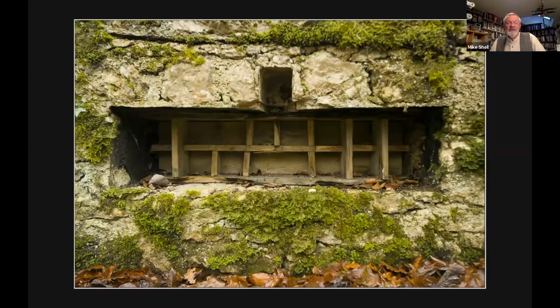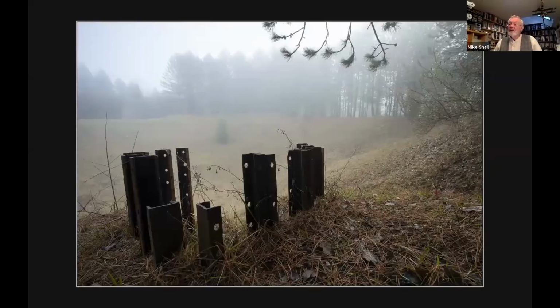Now, this is a crater on a ridge overlooking the valley of the Verve. It's called Les Éparges, and there are about 28 of these craters. And this is bigger than Loch Nagar. And this whole hillside is just pockmarked with these craters. And you begin to realize the massive intensity of the war that took place.